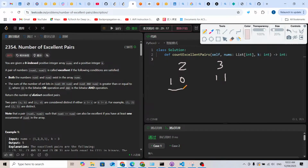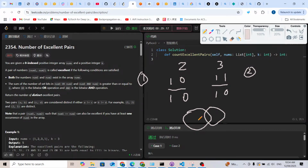If we turn it into a set, let's just use numbers to represent the set, starting from 0. So this is 0 and 1. For the number 2 we're going to call it set 1, and for the number 3 we're going to call it set 2. Because this is 2 OR 3, it is the OR operation. This means we're going to combine them together.